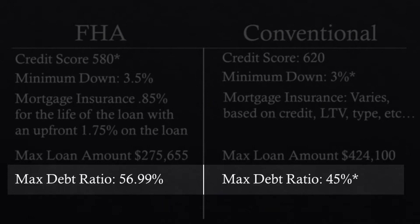Max debt ratios, I've had approvals go all the way up to almost 57% on the back end. That's your total, all your debt plus your housing payment divided by your income. Conventional is going to be a little bit more restrictive, and that's going to be 45%. Again, there's a star there. Sometimes we can stretch it to 50. Sometimes it caps at 43. It all depends. There's a lot of different factors that come into play here. It's not one big answer that's going to answer everything for you.